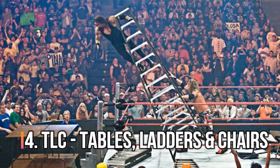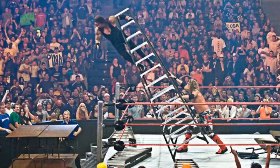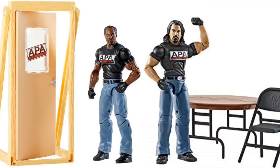Next up, we've got TLC. So tables, ladders, chairs. The Farooq and Bradshaw Elites. This is Elite Series 38. You got a door.